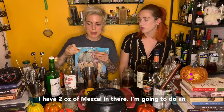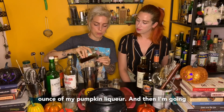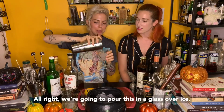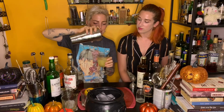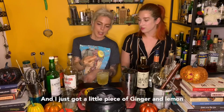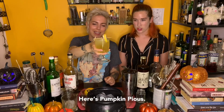I have 2 ounces of mezcal in there. I'm gonna do an ounce of my pumpkin liqueur. And then I'm gonna do an ounce of lemon juice. Alright, we're gonna pour this in a glass over ice. And then we're gonna top with some hard pumpkin cider. Ooh. And then I just got a little piece of ginger and a lemon that I'm gonna throw on there as garnish. Beautiful. So there we go. It's gorgeous. Here's pumpkin pies.